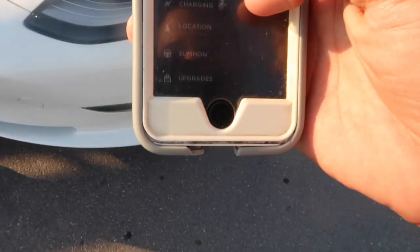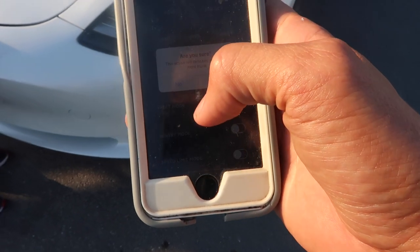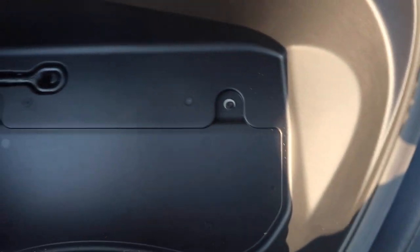Yeah, so we come over here. Again, you have to open the frunk from the applications. So I'll come over here, and let's look for controls. Let's do front. Alright, so are you sure you want to do it? Yep. There you go. Popped it open. And here is our spacious, or not so spacious, frunk.